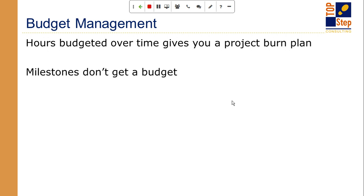Milestones technically don't get a budget. Milestones, you either hit the milestone or you don't hit the milestone. Now that's not a universal truth. If you talk to various PSA systems, professional services automation systems, some systems actually use the term milestone as something to capture time against and deliver. You are working to deliver this milestone. They have a different concept of it.